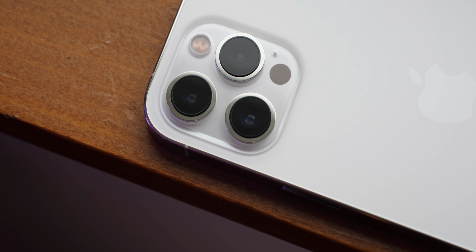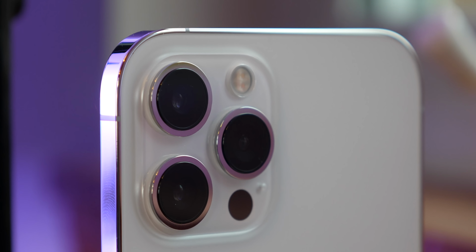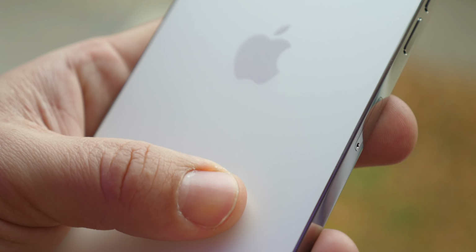And forgive me, but I wanted this silver finish since last year. The chrome elements are crazy elegant, though yeah, it'll pick up fingerprints on the borders like there's no tomorrow, while the frosted back does the complete opposite.